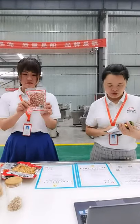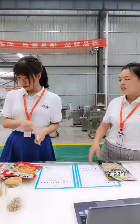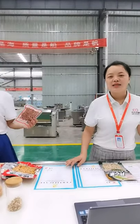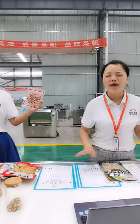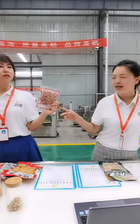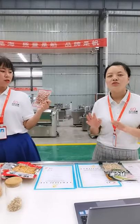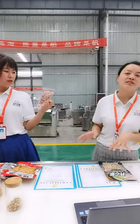Peanuts, very popular in Africa. Roasted peanuts. I know peanuts are planted around the world. Many countries have peanuts, in Africa and South America. We have so many users who consult us on how to process peanuts and how to make roasted peanuts.